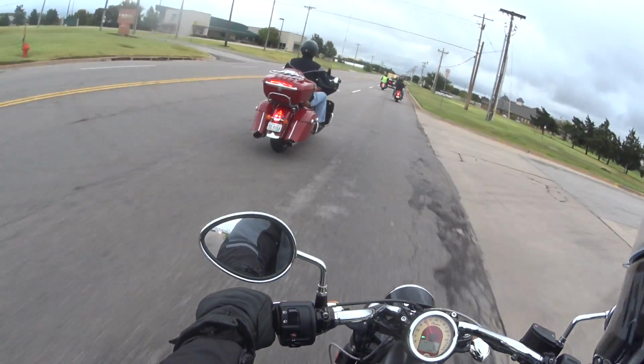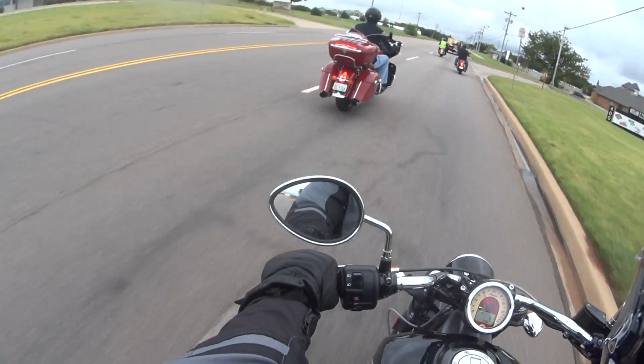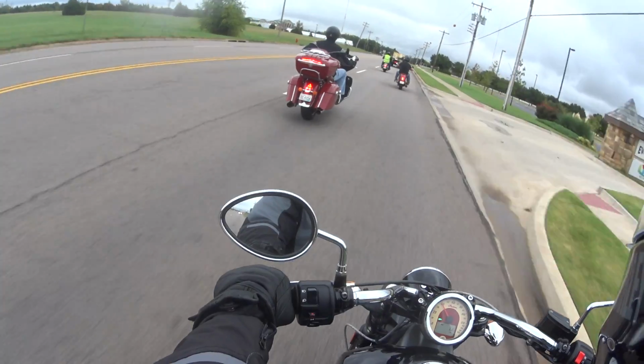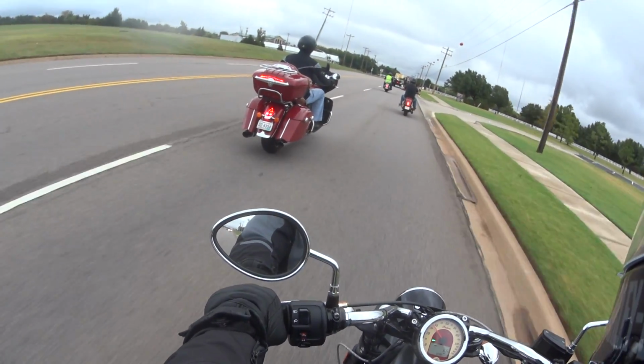Brakes are good. I just tried them out there. Really good braking on this bike. Down a gear there. This thing downshifts and upshifts, it's incredible. This is a first-year bike, and I'm very impressed with it.